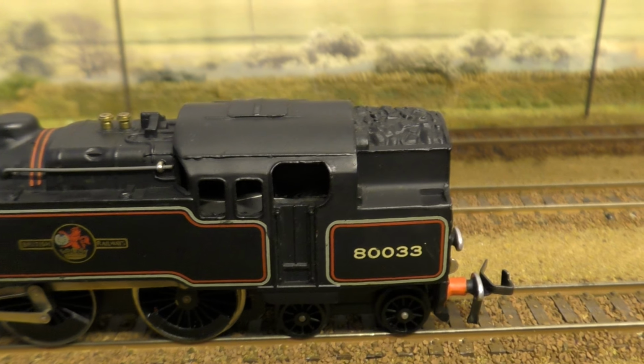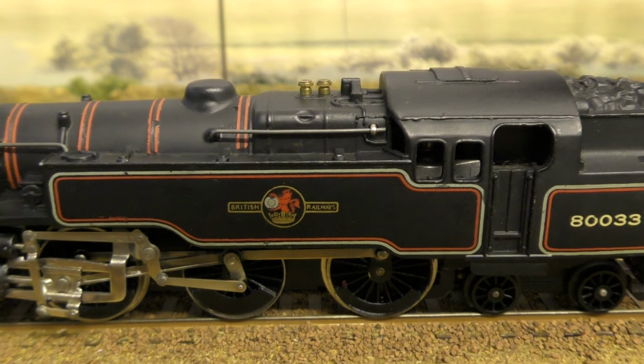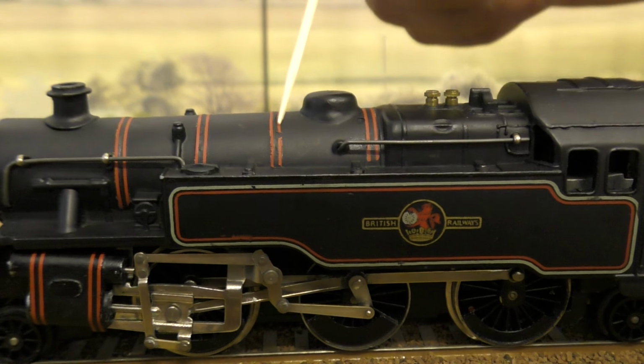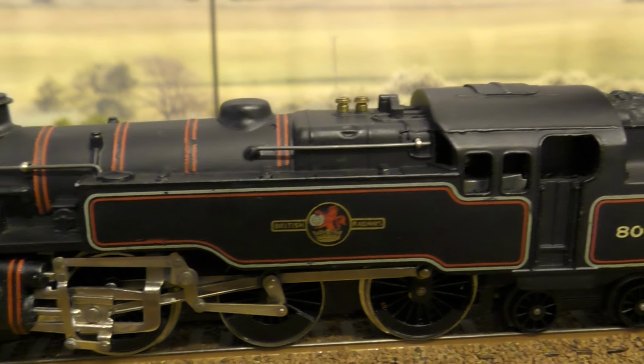There's no tarnishing or any loss of paintwork. Occasionally a little bit of lining is missing there, which I probably can fix up.